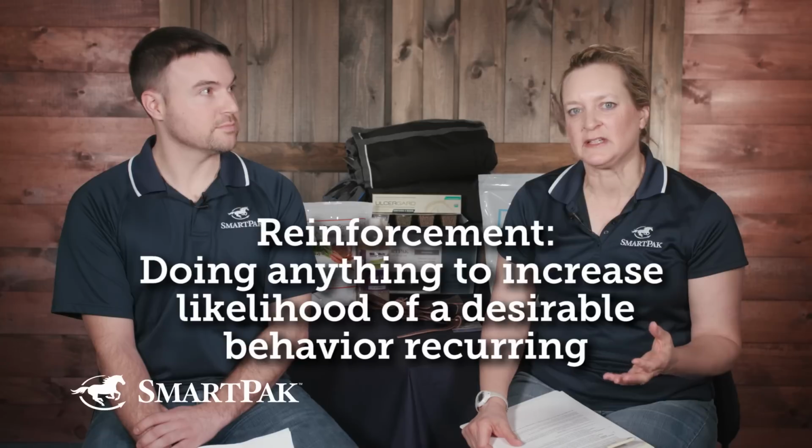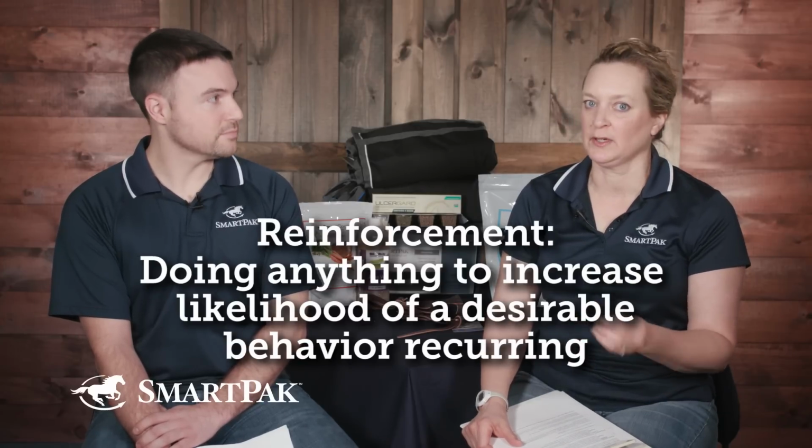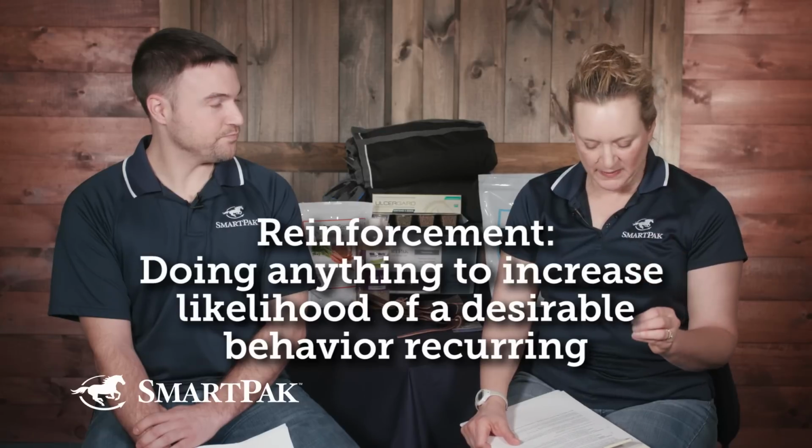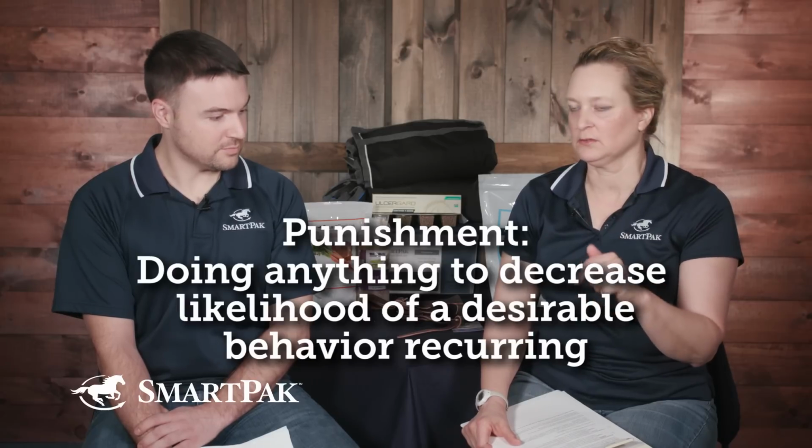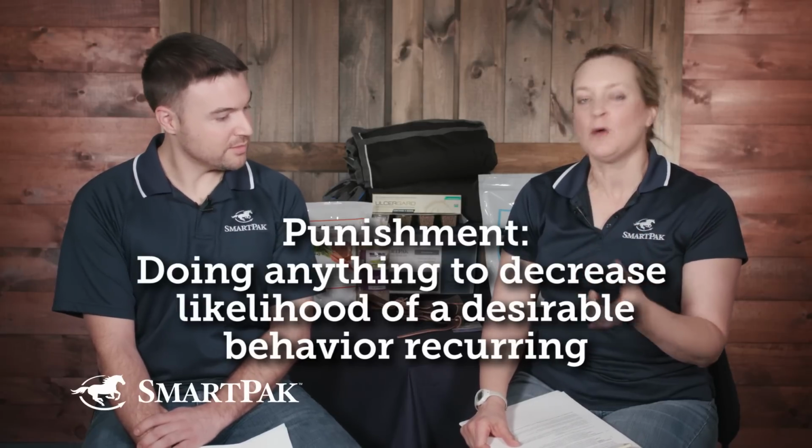So this is operant conditioning, or trial and error learning, and there's reinforcement, or rewarding, and then there's punishment. And all that means is reinforcement is doing anything that increases the likelihood of the desirable behavior recurring. Punishment, then, is doing anything that decreases the likelihood of the particular behavior recurring. So that's not what we think of as punishment. We think of punishment as hitting or yelling or whatever. That's not how behaviorists define punishment. So that's the first problem we have to overcome.